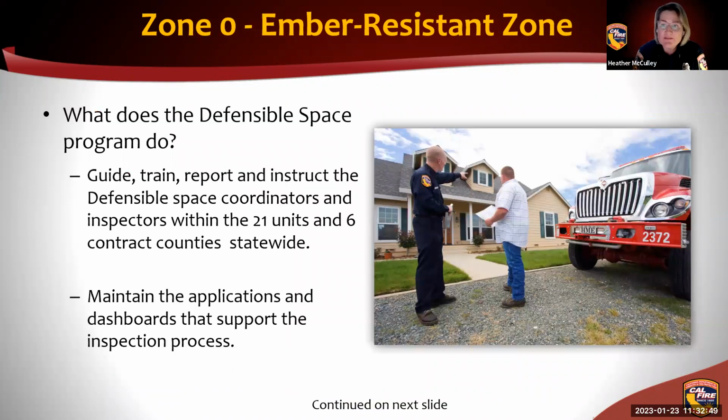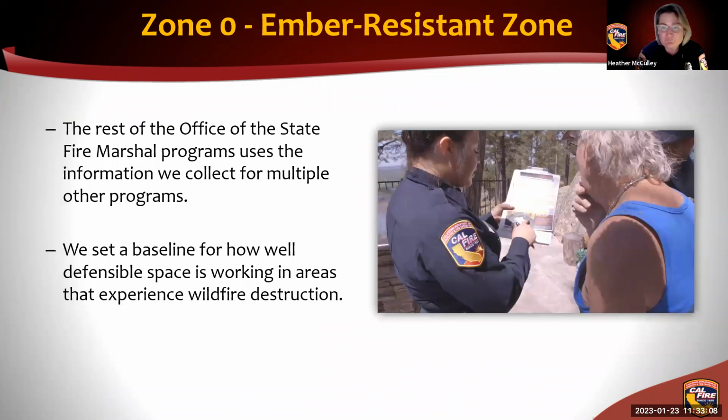People often ask, what does a Defensible Space Program do? Well, it guides, trains, reports, and instructs the defensible space coordinators and inspectors within the CAL FIRE 24 units and the 6 contract counties statewide. We also maintain the applications and dashboards that support the inspection process. The rest of the Office of State Fire Marshal programs in our CWPM use the information we collect from multiple other programs, and we set a baseline for how well defensible space is working in areas that experience wildfire destruction.